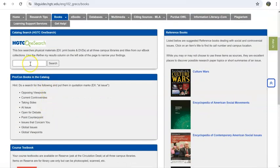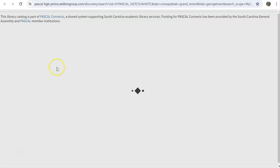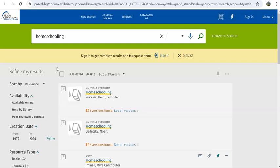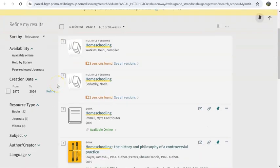Briefly, I will show you what a search in the library catalog looks like. Let's say you wanted books on homeschooling. Here's what the results page is going to look like. As you may remember, I told you previously that the library catalog will contain items that we have available physically in the library, as well as some of our ebooks that we have available.